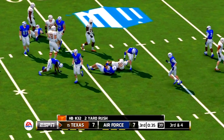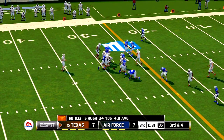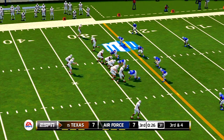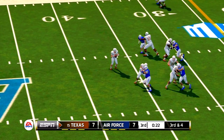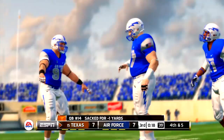He makes it out to maybe the 29-yard line. That's a gain of 2 on the play. That'll bring up 3rd and 4. Hey, kill. He's on the run, and he can't get away from the pressure.